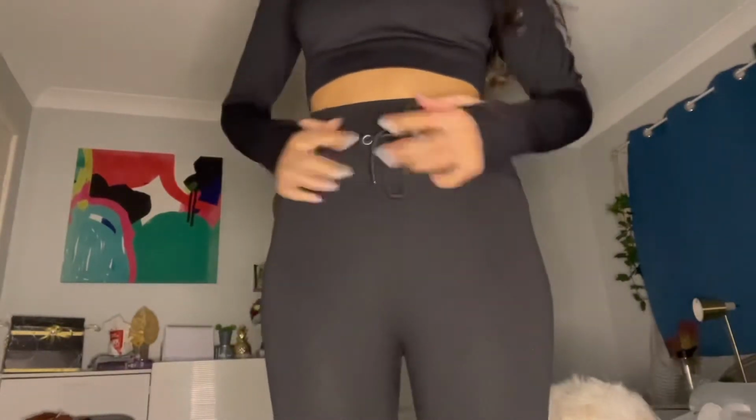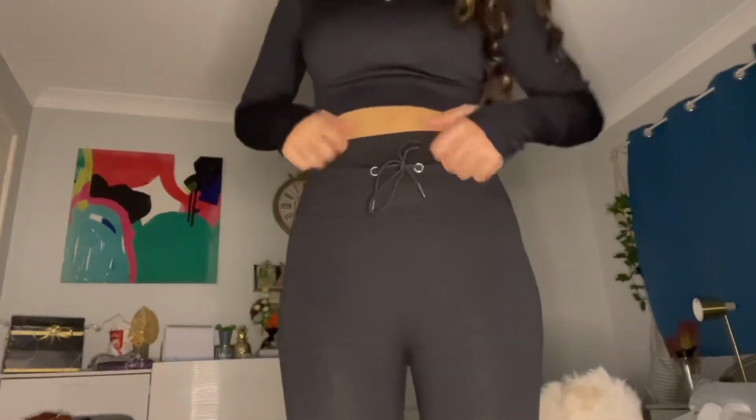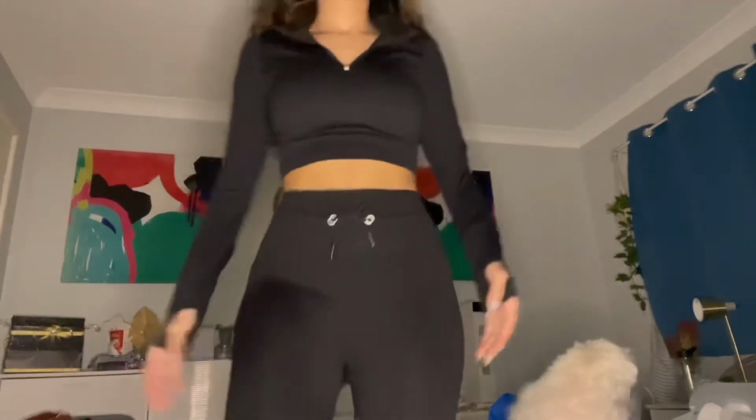Okay, so this is the next outfit, a workout outfit. It comes with the leggings. It's got a drawstring, so you can tie it at the front. It's really body hugging, very nice and stretchy. It's a ribbed material, kind of like they all are.